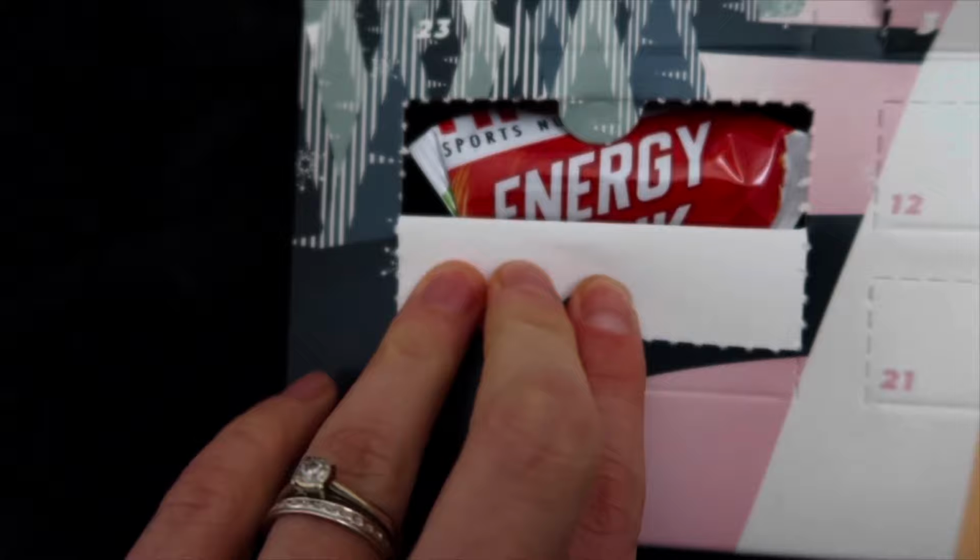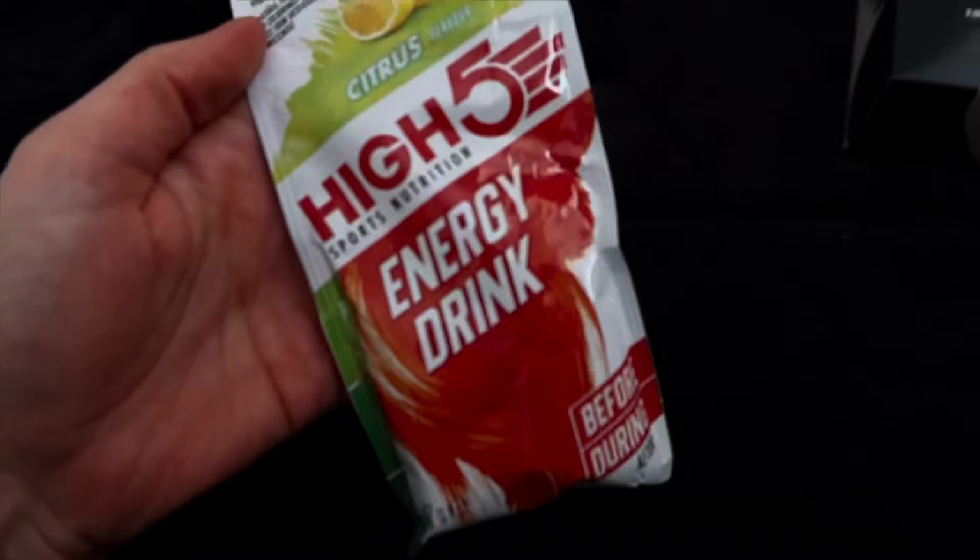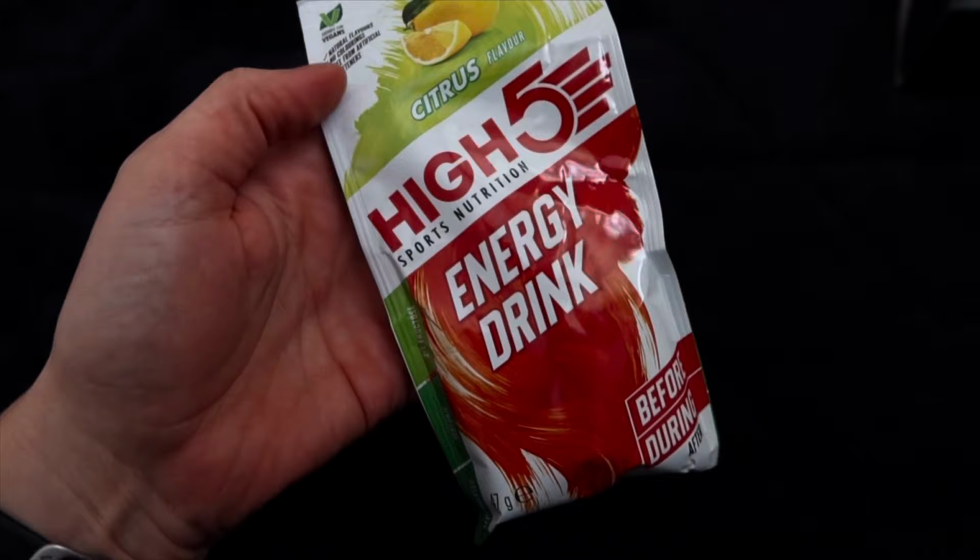Oh, I think I know what this is. Oh, this is awesome. Okay, so we have a High Five energy drink. I love High Five. They are the gels that I use. I've used the recovery sachets and things. Well, these sachets. I haven't had the citrus flavour before, but I'm sure it'll be nice. So I'm really happy I got this. Right, number 10.